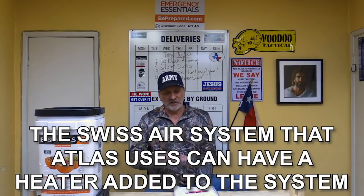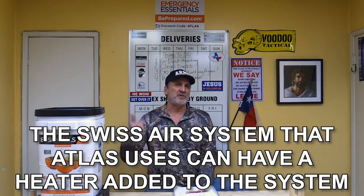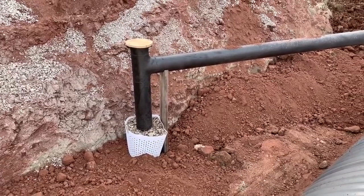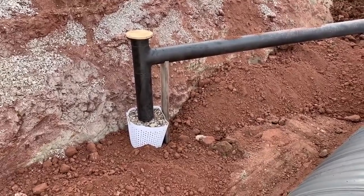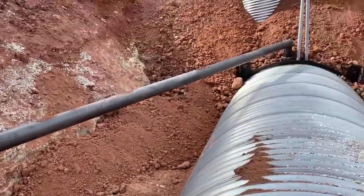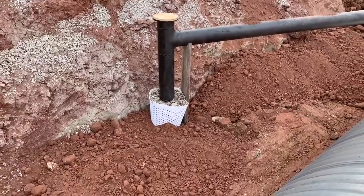Guys, the shelter itself will stay between 56 and 58 degrees year round until you turn on the air system. Then whatever the outside temperature is, you start bringing that air. This is why the Atlas Survival Shelters has a long series of pipes to allow for the condensation, for the temperature change. So one thing like the coil in an air conditioner, water goes through it, and it goes to a set of coils, and the coils are cooled, and it cools the water down. The same thing in my shelters.